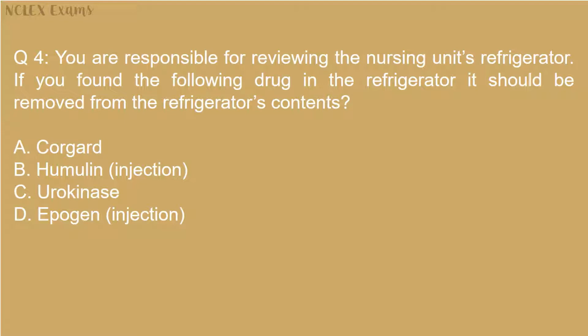Question 4. You are responsible for reviewing the nursing unit's refrigerator. If you found the following drug in the refrigerator, it should be removed from the refrigerator's contents. A. Corgard. B. Humulin injection. C. Urokinase. D. EpiPen injection.